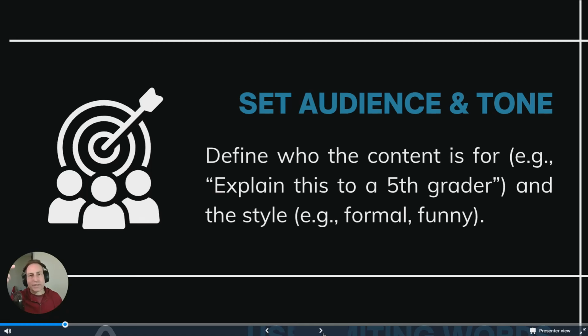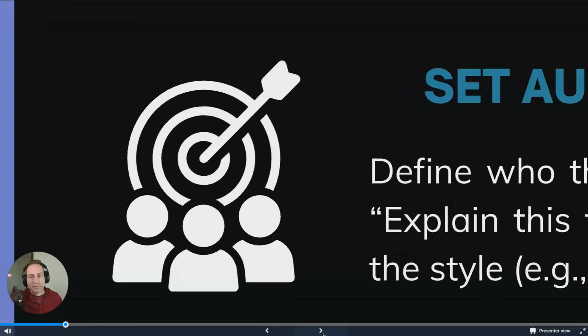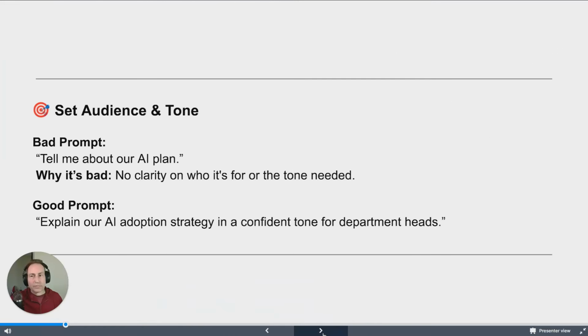Do you want it funny? Do you want it serious? Do you want it formal? Do you want it professional sounding? So here's a bad prompt. Tell me about our AI plan. There's no clarity on who it's for or the tone needed.